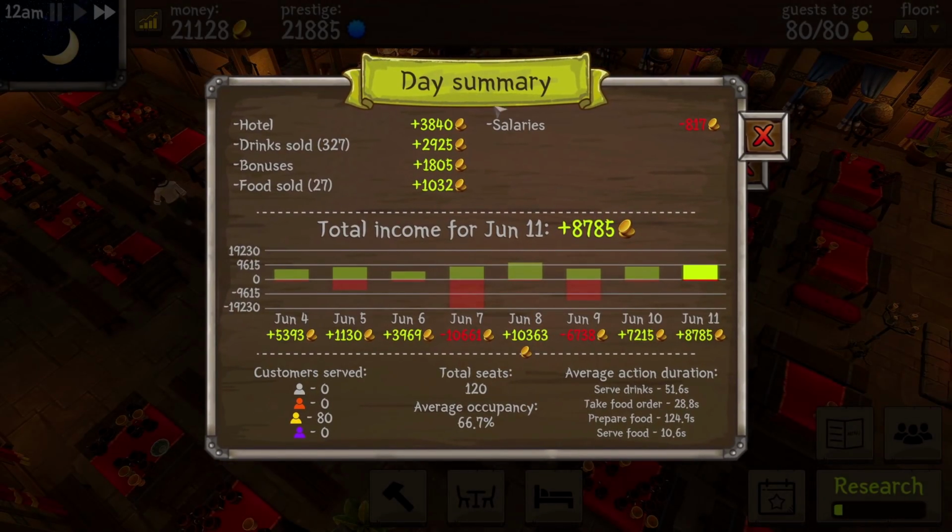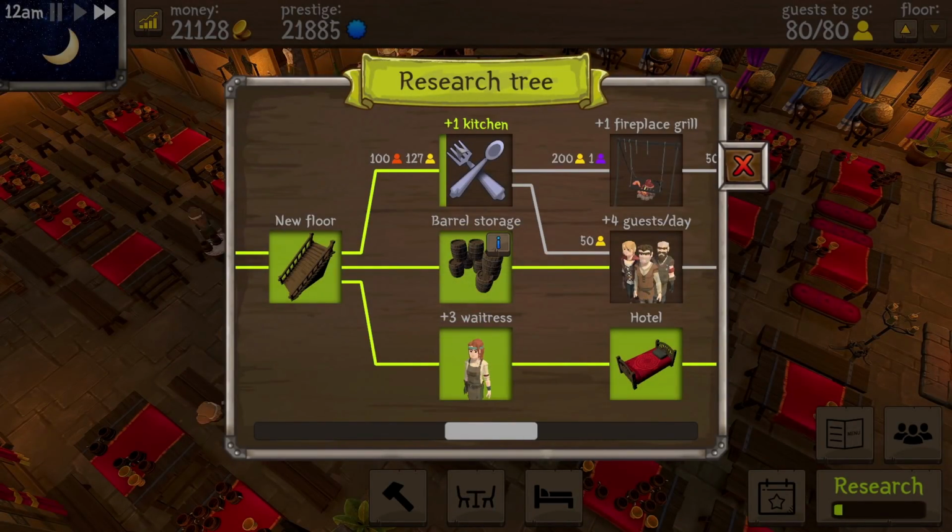Oh my goodness me. I like it when a plan comes together, because in the Geek cupboard, they very rarely do. Look at that. We got ourselves, what's that? Hang on, math with pen, 150 was it? So we got 23 people toward our next bit of research already. Okay, that's very good. Right, barrel storage.